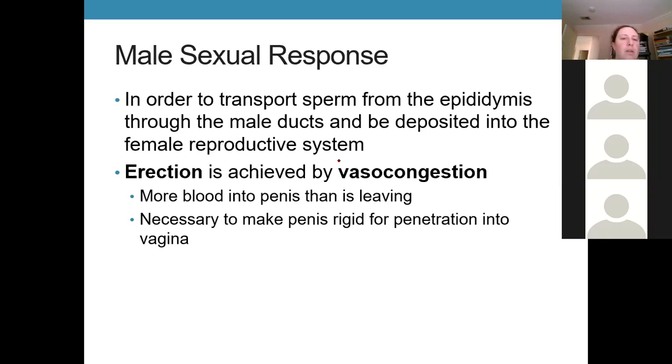So the first step is erection. And erection is, of course, of the penis, and it's actually achieved by a process called vasocongestion. Vasocongestion is the idea that we're now putting more blood into the erectile tissue of the penis than is leaving the erectile tissue, and that makes the penis rigid, and the rigidity is necessary for penetration into the vagina, which, as we'll talk about really soon, is the female copulatory organ.